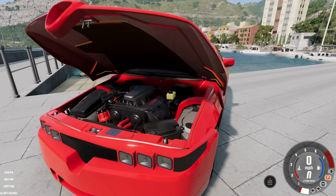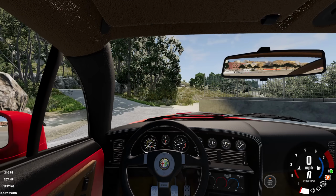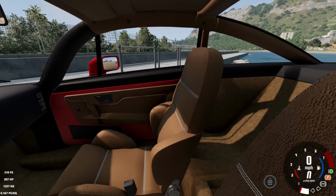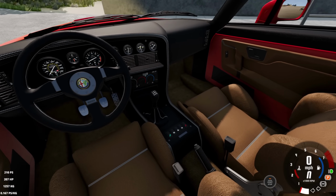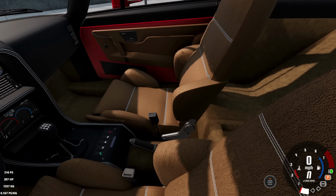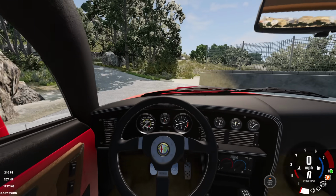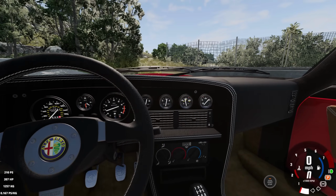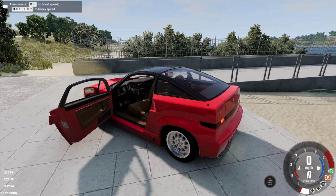Such a gorgeous noise. Now, the model and the engine sounds are from Forza Motorsport. That's why they're pretty good. But in here, we've got a very 80s interior. I really like these seats. I think they're leather. And then we've got some pretty tiny gauges, but they're all modeled nicely and they all work. Before we take it for a drive, let me show you the trunk.